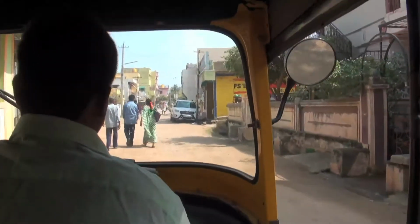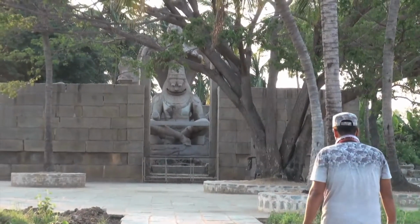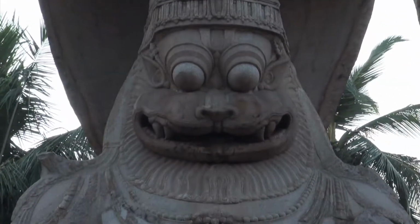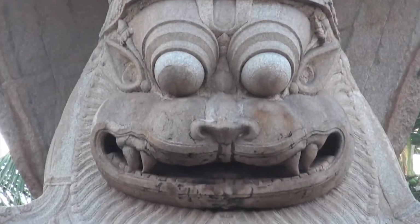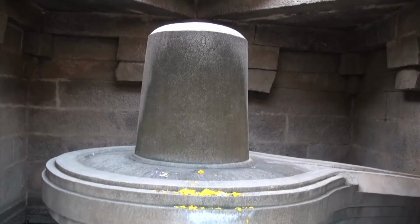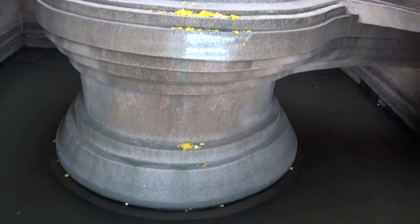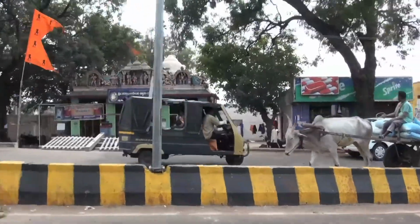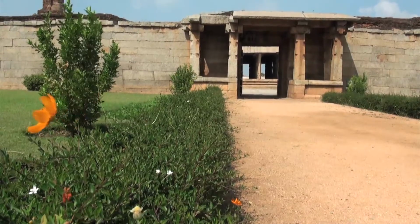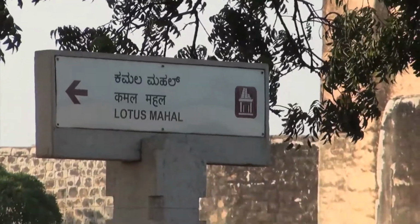We have started this day with this huge statue of Ugra Narsimha, God Vishnu's avatar. And next to it is the large shivling. Its speciality is that it's constructed a little below ground level and its base is covered underwater. Okay, here comes our next destination, the Lotus Mahal. This is said to be the Queen's resting areas.